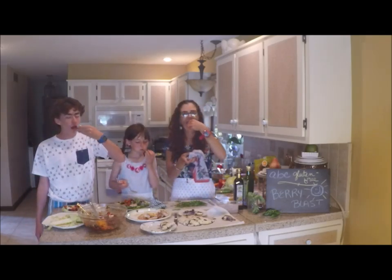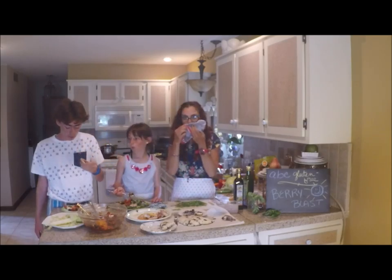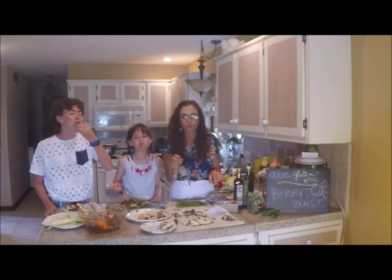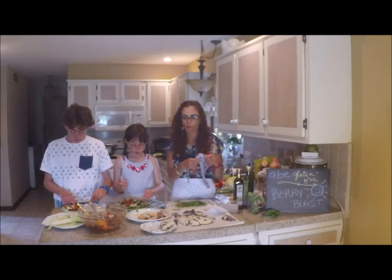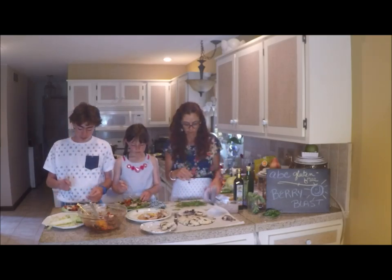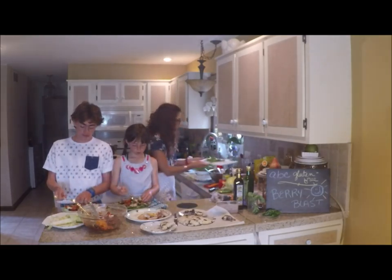These are delicious. A little crispy. And the blueberry with the cream is amazing. I think gluten-free dad's gonna really like those. I'm making a mess right here. I'm gonna move this out of the way.